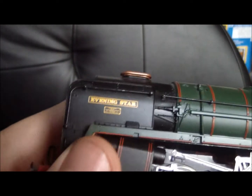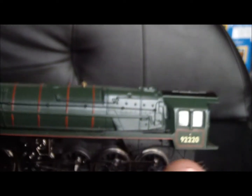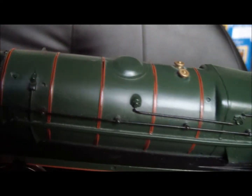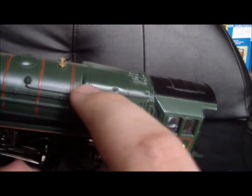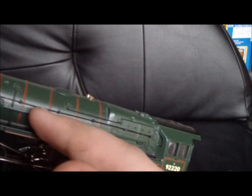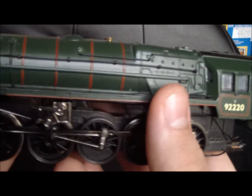And there's the name, Evening Star. But the thing that is most striking is the livery. Look at the livery. It's beautiful dark Brunswick green with red and black stripes. Just look at that. Absolutely amazing. And all this detail, you get very nice handrails and all this pipe work. Some of it's moulded on because it is a railroad model after all. But for a railroad model, it is brilliant.